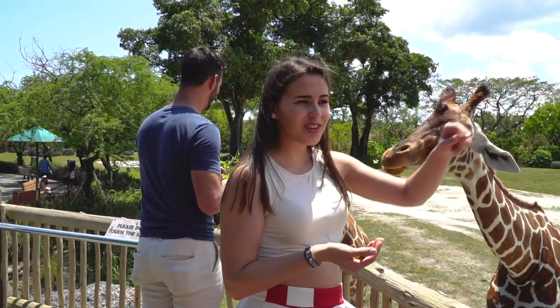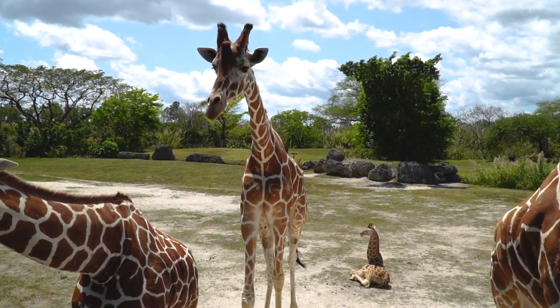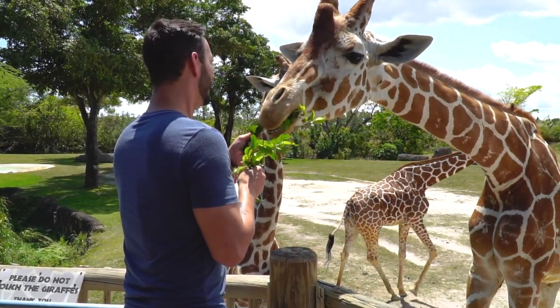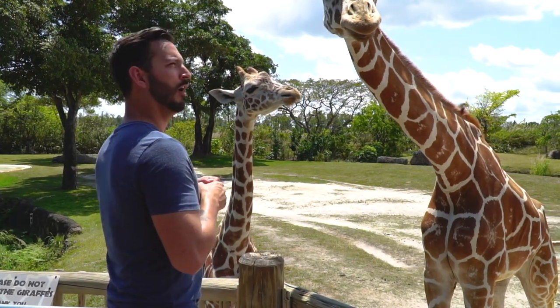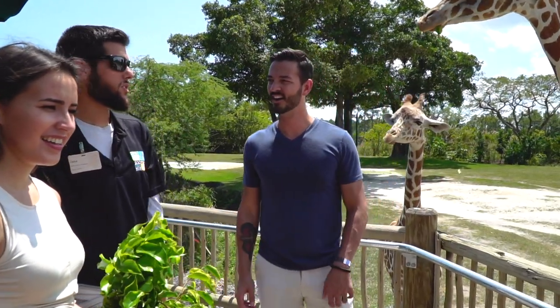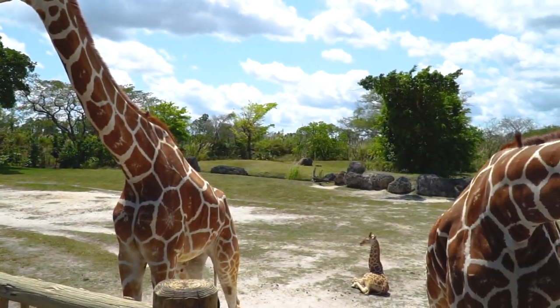Look at how big this giraffe is. Oh, look at this. Are you done? Get more. Okay. Yeah. Over here we have two girls. So Sabra's closer to us and Zuri's a little bit further away. Zuri just gave birth for the first time. So we've got one of the babies right here. Oh my God.